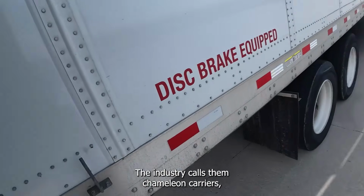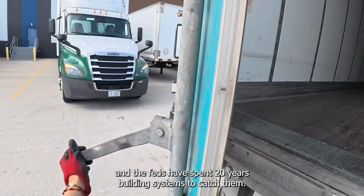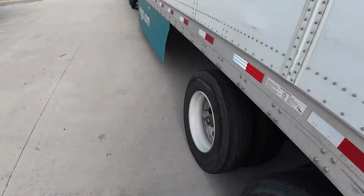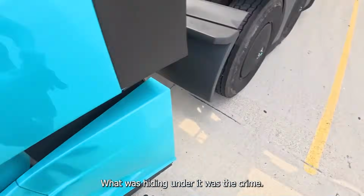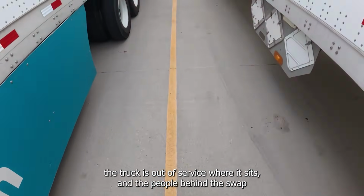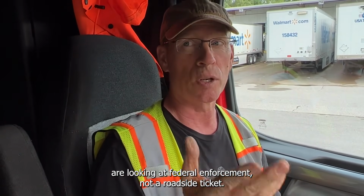The industry calls them chameleon carriers, and the feds have spent 20 years building systems to catch them, matching addresses, phone numbers, and VINs across every new application. The magnet itself was always legal. What was hiding under it was the crime. Getting caught running under a dead or borrowed number means the truck is out of service where it sits, and the people behind the swap are looking at federal enforcement, not a roadside ticket.